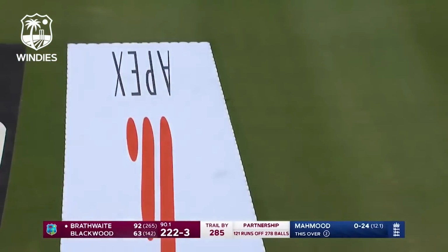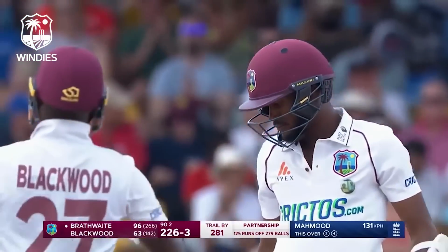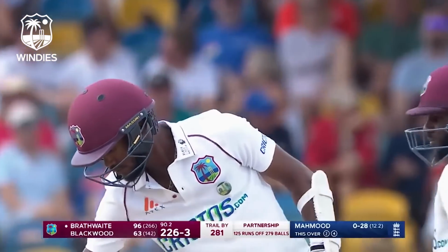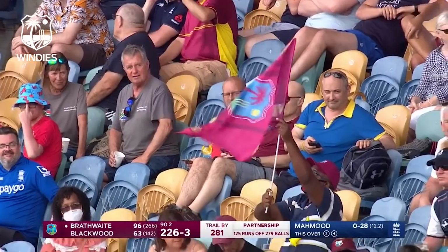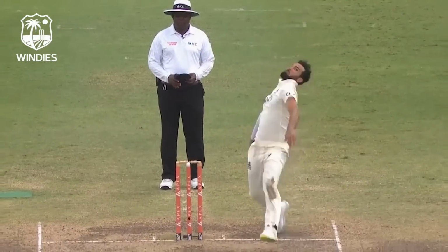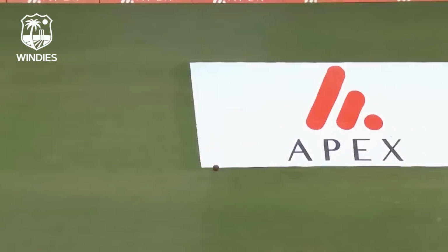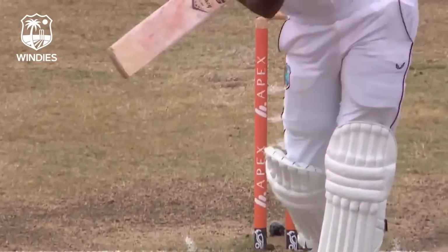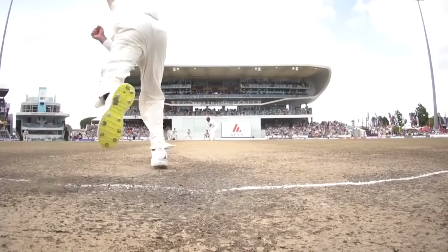Great shot, fantastic shot. Not just a shot of a man who's on 92 not out, a shot of a man of class. Class player is Kraigg Brathwaite. Not going to miss out on anything over pitch like that from Saqib Mahmood. A sublime stroke, the on drive, one of the most difficult to play in cricket. Full face of the bat, high elbows, and moves closer to that landmark.